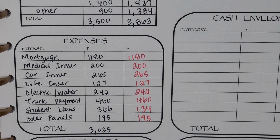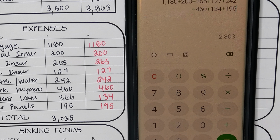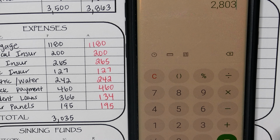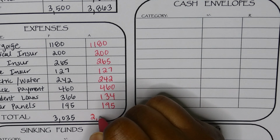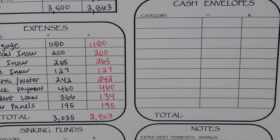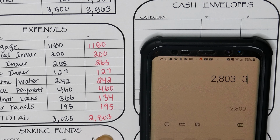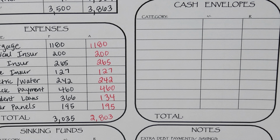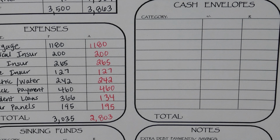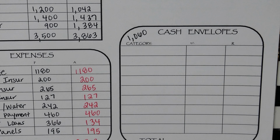So our total expenses, let's get our little calculator out over here. All right, y'all, we have a total amount of $2,803 under budget, yay. And I'm going to take that $2,803 and minus it from our income, $3,863, and we are left with $1,060 to divvy up between our cash envelopes and our sinking funds. So I'm going to put that right here, $1,060. Let's go ahead and fill in our categories.